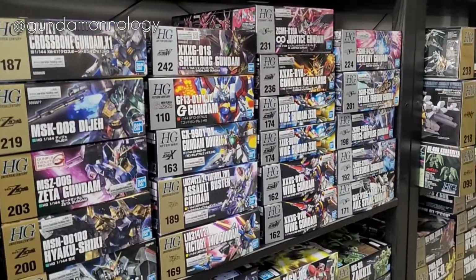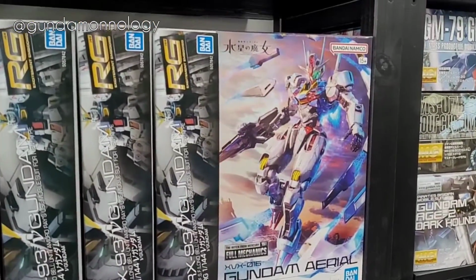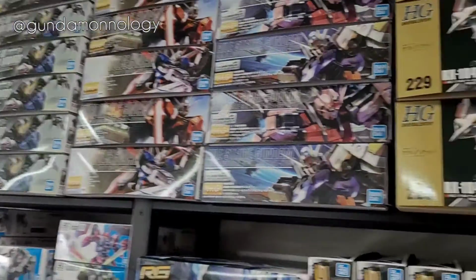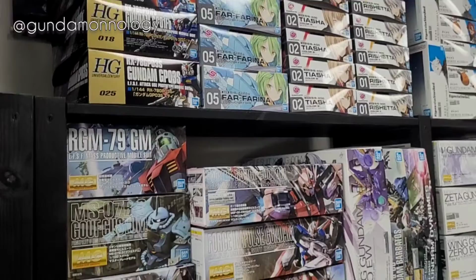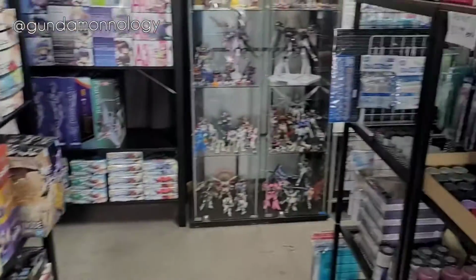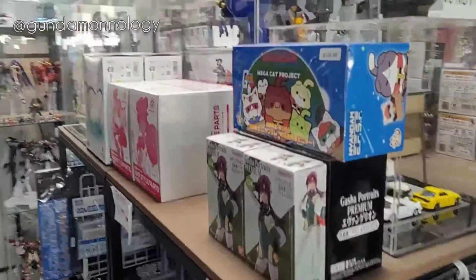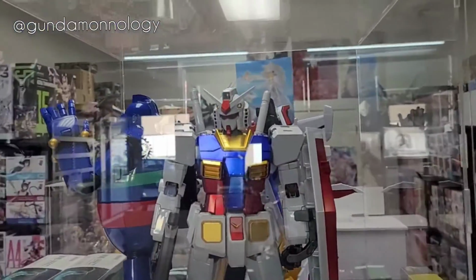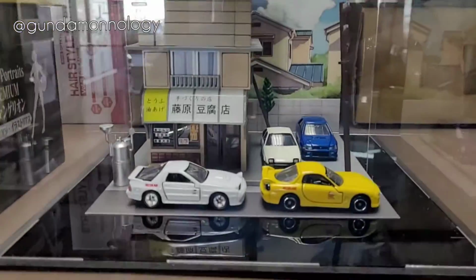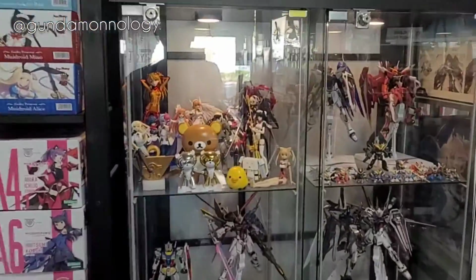Especially kids. Some RG. FM. They have some of the kids schools. Oh, that's so nice. RX78. Right. Initial D if you're into it. So, yeah, display of the stuff.